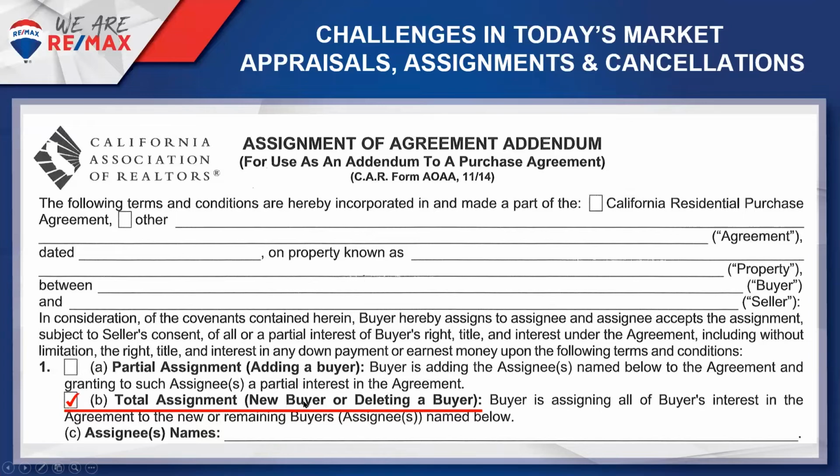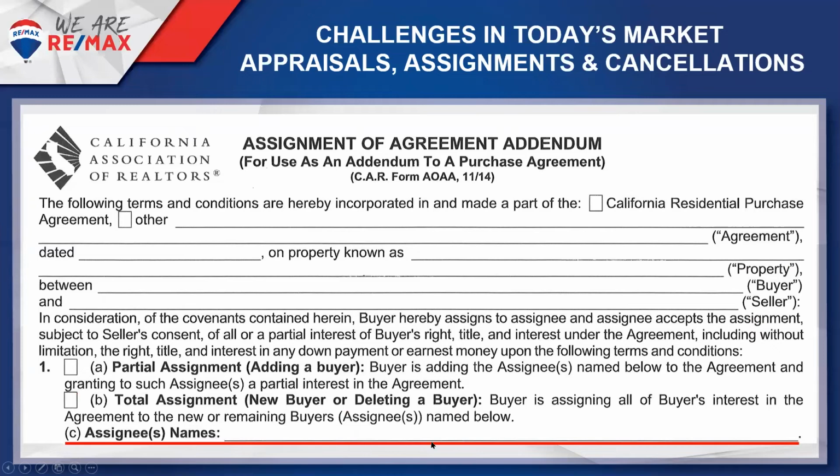Now, if you're getting a new buyer or deleting a buyer, then you would check B. So sometimes flippers will buy it under one name and then want to assign it in total to a new entity. Well, then you would check B, and then you would name who the assignee is. Now, if it's a total assignment or deleting the buyer, you would check B, and then the assignee would be the remaining buyer. Because Bob and Mary are assigning this property to Bob only. Why? Because Mary has an interest in this property.